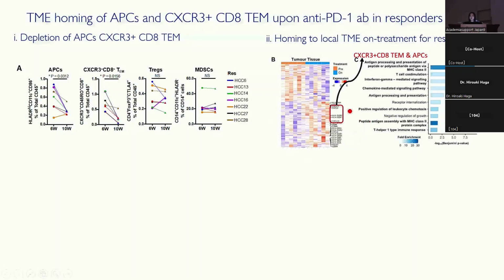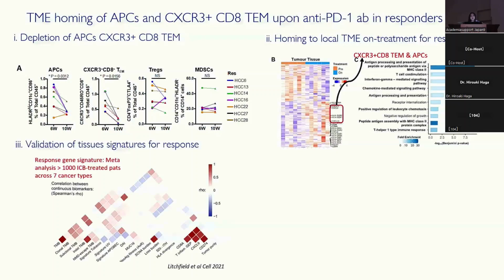At the same time, we see the chemokines CXCL9, 10, and 11. These are the exact chemokines that bind to CXCR3 positive CD8 T cell, suggesting these T cells are homing to the microenvironment because of this upregulation of chemokines. In fact, we are not the only ones who discovered such a signature. In fact, this publication in Cell, they studied more than 1,000 patients treated with checkpoint inhibitor across 7 cancer types. What do they find? Very similar to us.